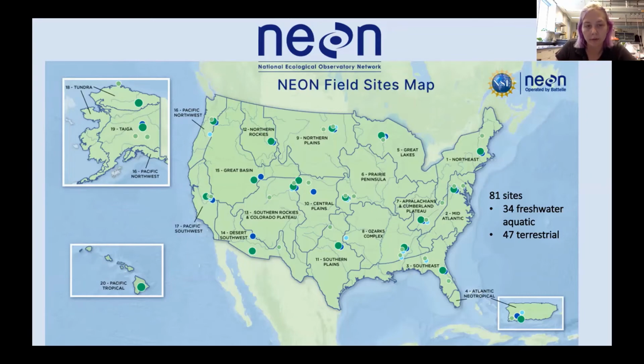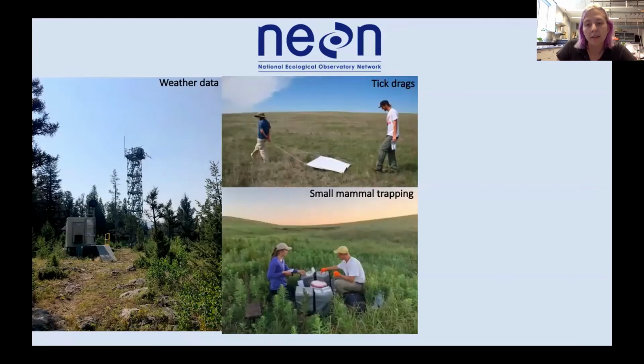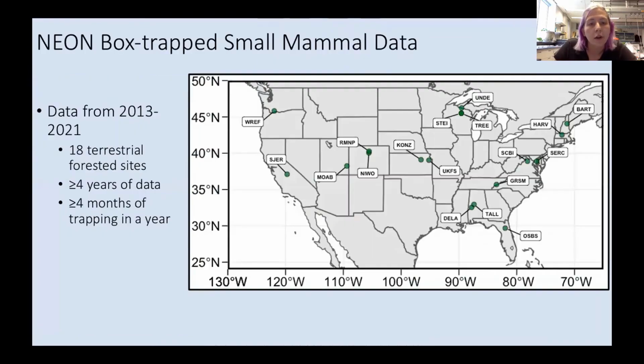And they collect a wide variety of data. They have weather data collected at towers at each of their sites. They do tick drags, small mammal trapping, which is what we used, and they also collect plant productivity data. They have over 150 open access data products free for anyone to use and download from their website. So from all those sites, we picked 18 terrestrial forested sites because we were interested in masting and how masting would affect small mammals at those sites. And the data spans from 2013 to 2021.